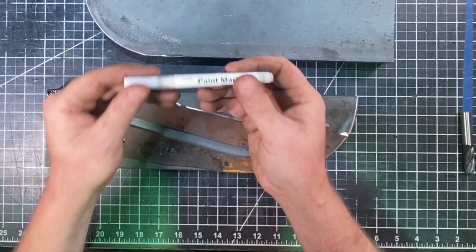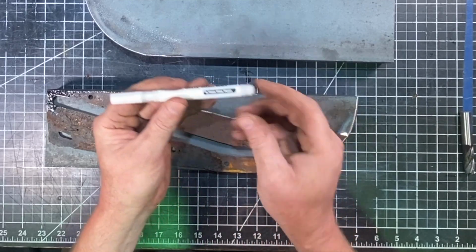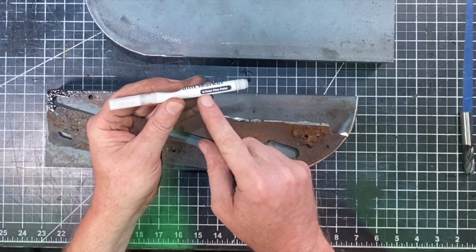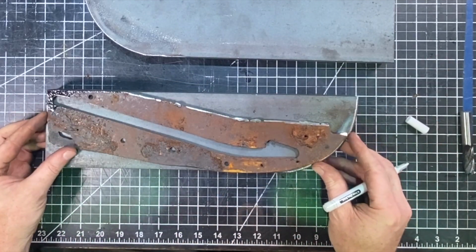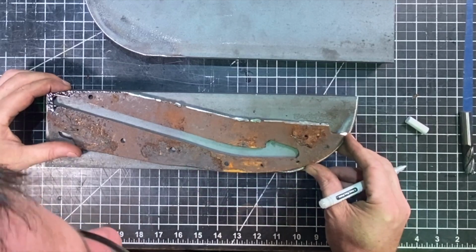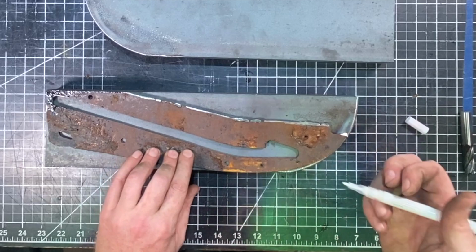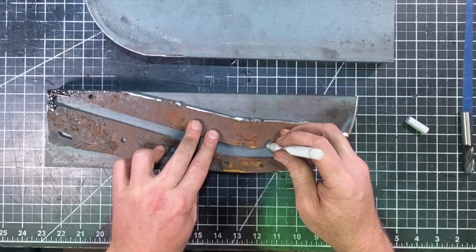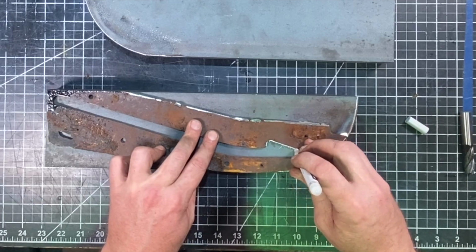I'm coming in here. If you guys haven't used these, this is a Flymax paint marker, 0.7 millimeter fine point. These are great for doing this kind of thing. They write amazingly well on steel, and especially for transferring something like this with the fine point. So I'll just come and I'll trace this.